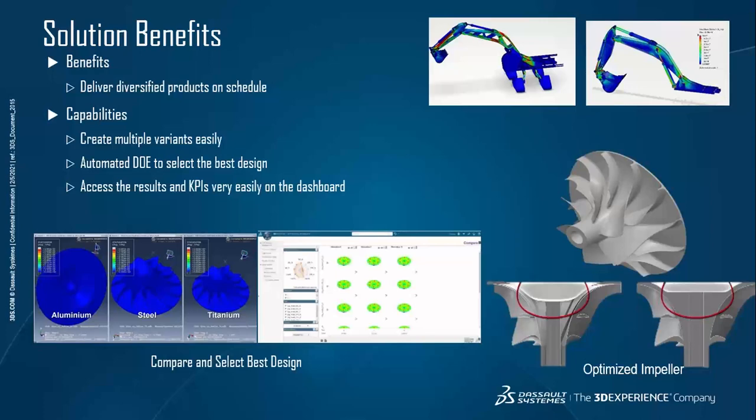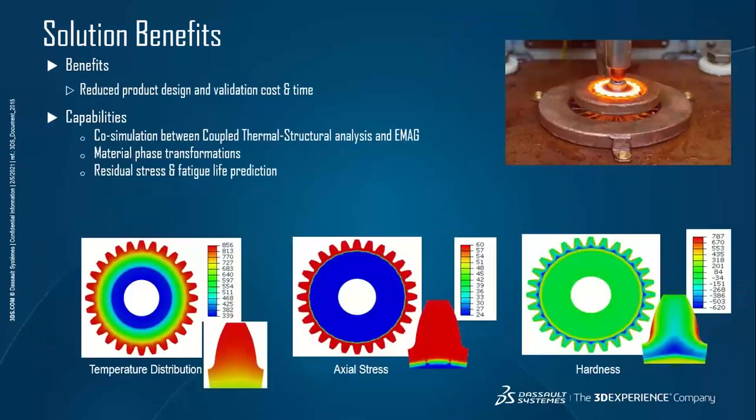Using the multidisciplinary optimization role, I can create an automated design of experiment and, out of it, select the best design. On top of that, we can have access to the results and KPIs very easily on the dashboard. So I don't have to keep moving, as I have been repeating, from one GUI window to another. Everything is in a single unified window, which makes your job easier and helps you arrive at your decision much faster.